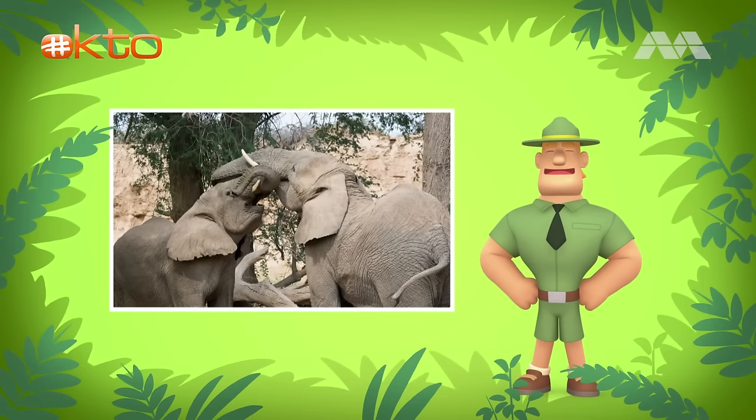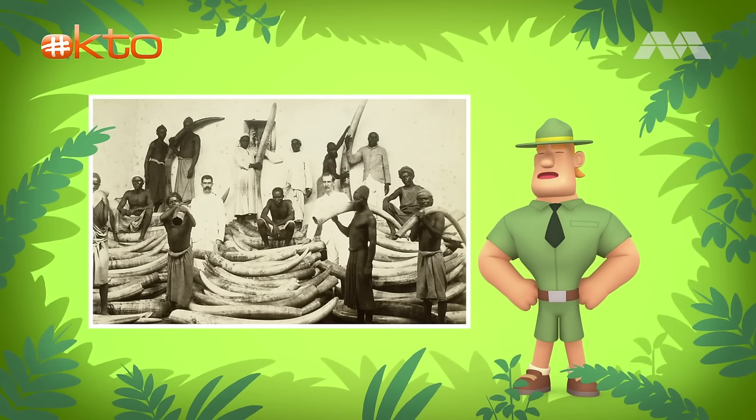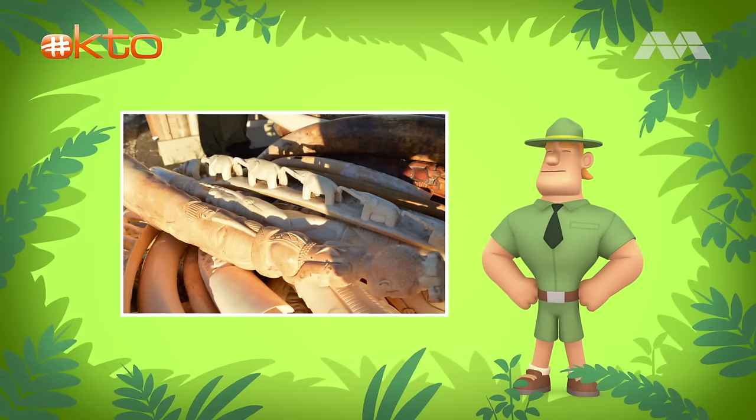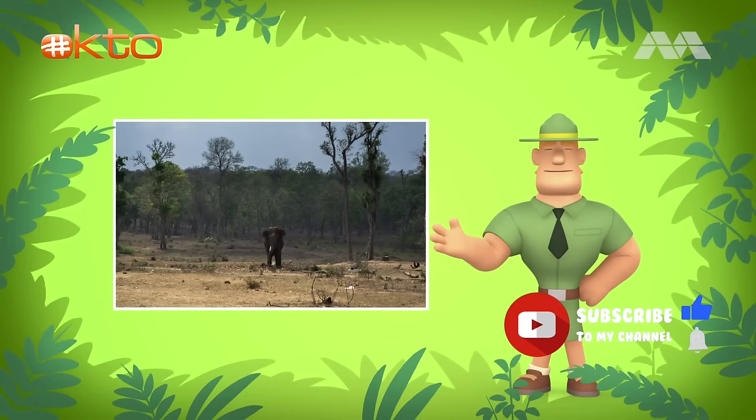Unfortunately, these poor elephants are being hunted for their tusks. Tusks are made of something called ivory, and there are some people out there who think ivory is more important than the life of an elephant. Oh no, that's horrible! Another reason why the Asian elephant is in danger of disappearing is because humans are slowly taking away the elephant's home, the grasslands, and the forests.